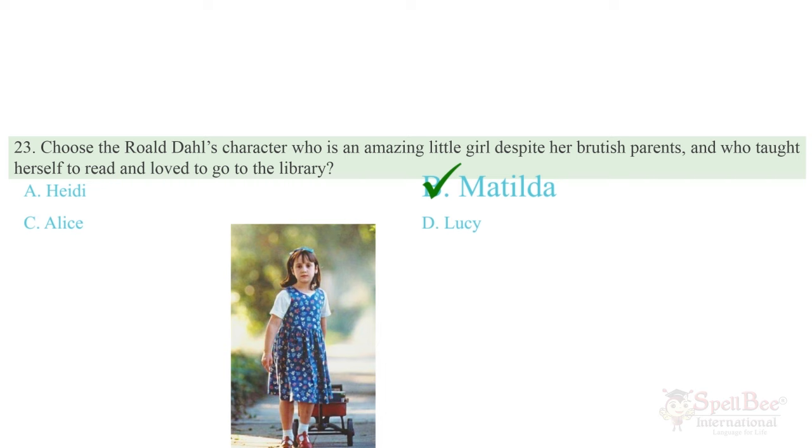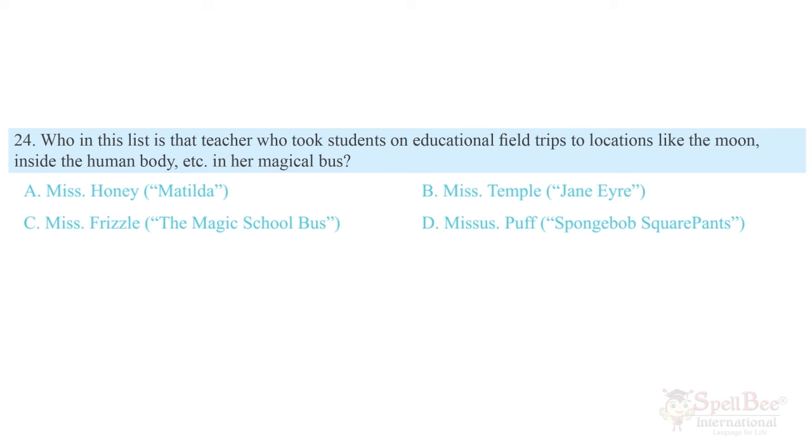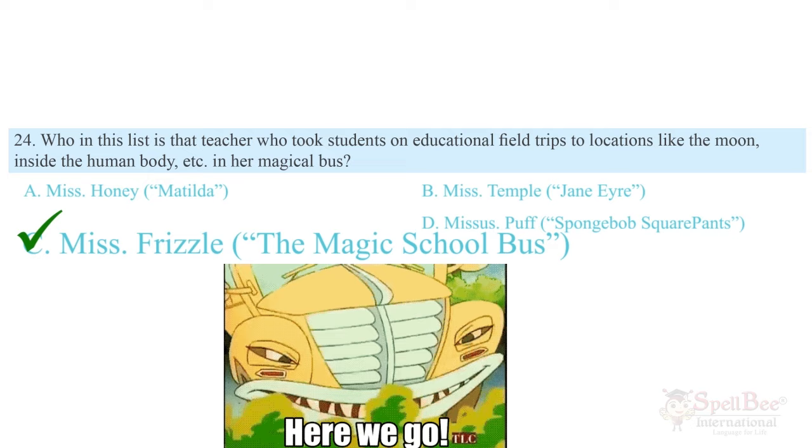Who in this list is the teacher who took students on educational field trips to locations like the moon, inside the human body, etc. in her magical bus? Of course, it's Miss Frizzle, because you see The Magical School Bus in brackets. But the brackets will not be there in the exam paper.